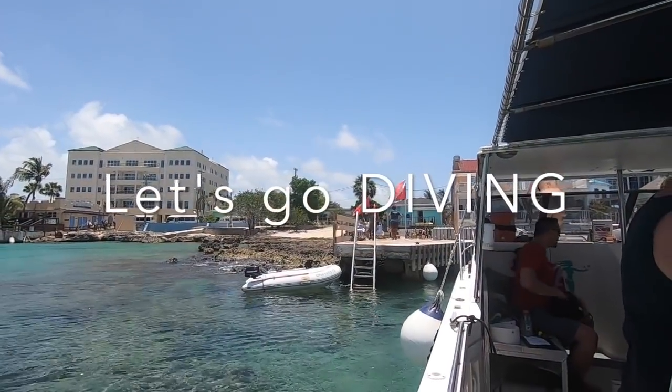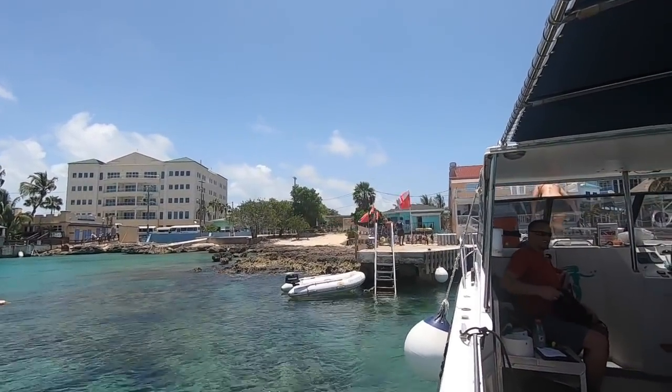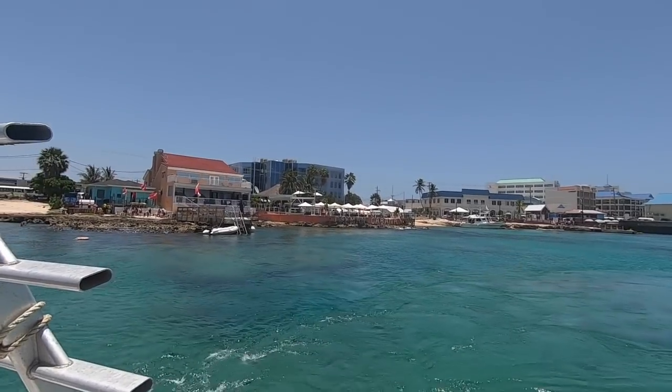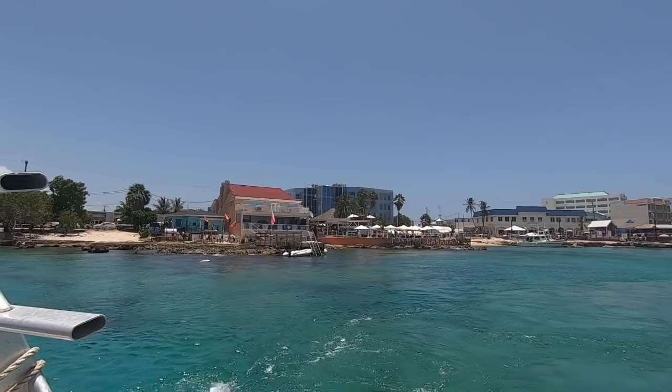Grand Cayman is home to many shipwrecks. The USS Kittiwake is probably the most well known, but today we are diving the Oro Verde. There is more to the shipwreck than just a pile of twisted metal and rust that's left over.